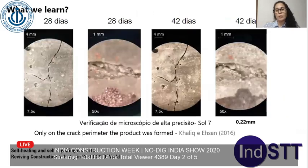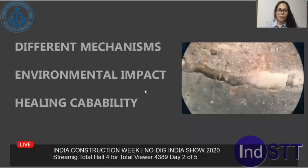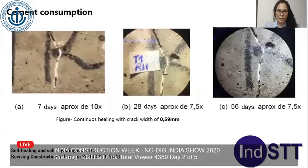We have the solution of 7. The product was only formed on the crack perimeter, with values of 0.22. And with the solution of 8, we checked that the product was inside the crack and on the surface, with a maximum value of 0.19. There are different mechanisms. We have environmental impact and we have healing capability to be analyzed.